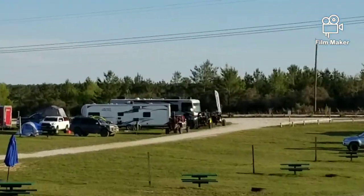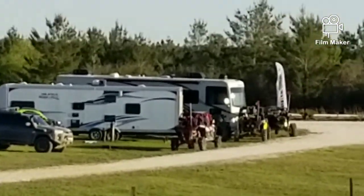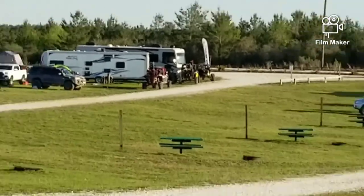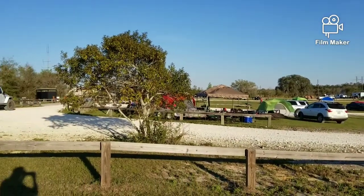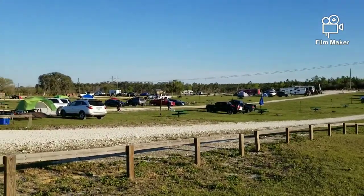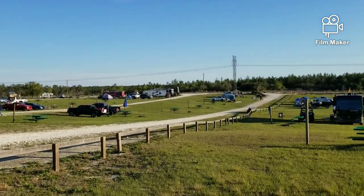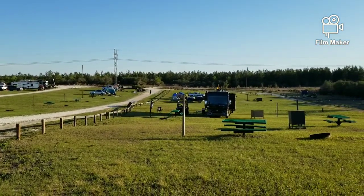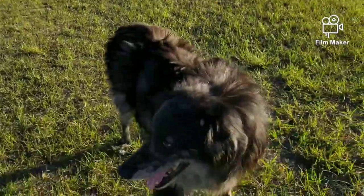Check out these machines. I'll videotape some going by, but look at these cool razors and stuff. Very, very cool. So we're going to stay tonight and decide what we're going to do. 10 bucks a night, boondocking. So it's our first boondocking experience. We're excited. Should be good. Ben says she likes it.